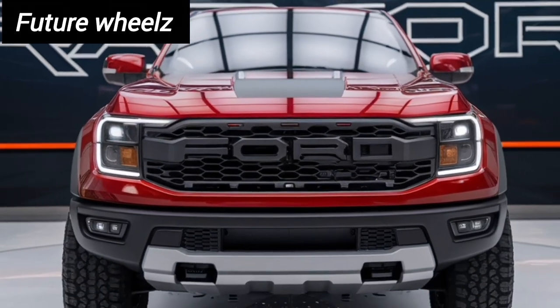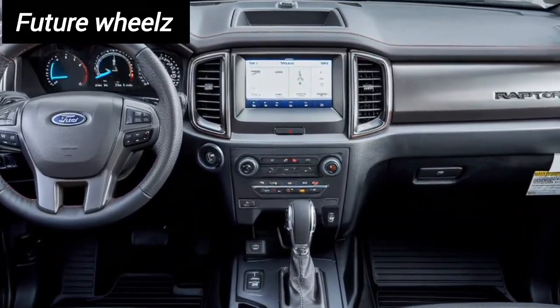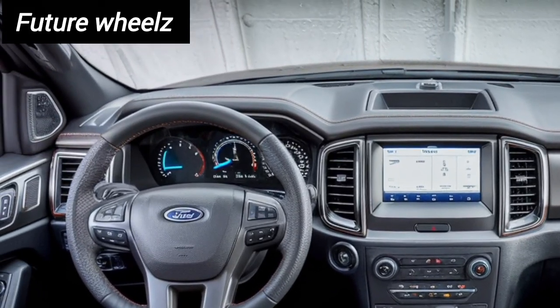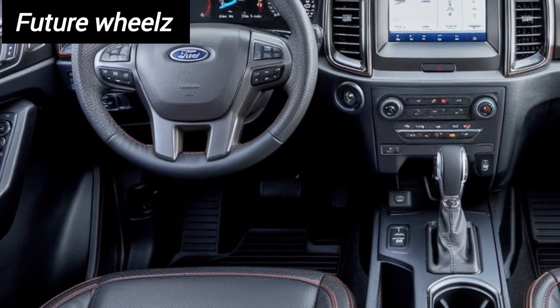Step inside. The 2026 Ranger Raptor balances rugged functionality with modern luxury and tech. When you open the door, you're greeted by heavily bolstered sport seats covered in premium leather and suede with Raptor-specific stitching.